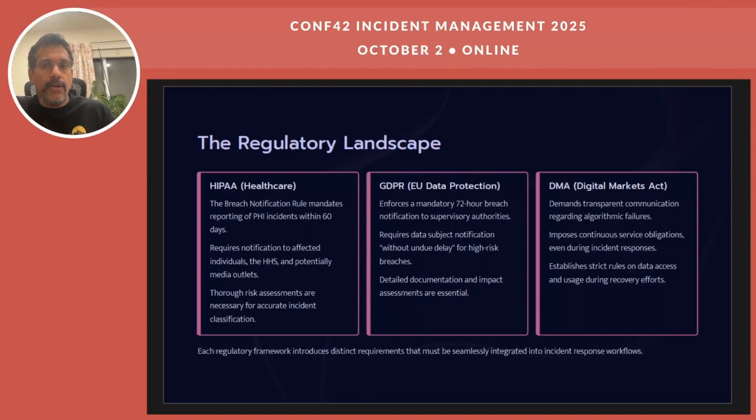The second important regulation is GDPR, which is an EU mandated data protection regulation. It enforces a 72-hour breach notification to supervising authorities. For any high risk breaches, it requires data subject notification without any undue delay. And detailed documentation and impact assessments are essential.